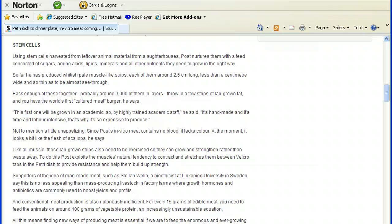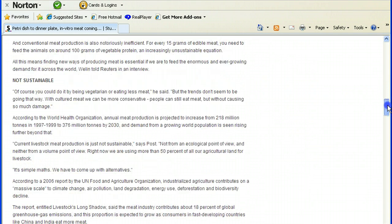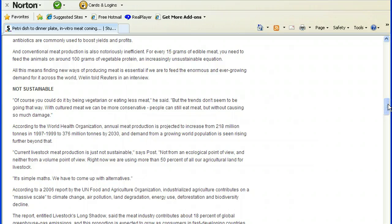Supporters of the idea of man-made meat, such as Stellan Wien, a bioethicist at Linköping University in Sweden, say it's no less appealing than mass-producing livestock in factory farms, where growth hormones and antibiotics are commonly used to boost yields and profits. And conventional meat production is also notoriously inefficient. For every 15 grams of edible meat, you need to feed the animals around 100 grams of vegetable protein, an increasingly unsustainable equation.